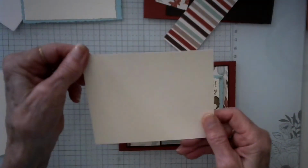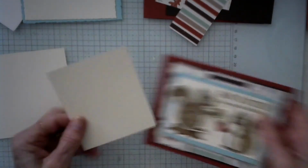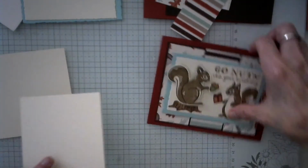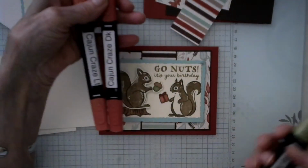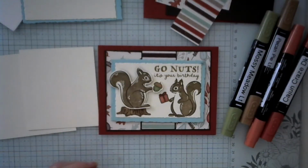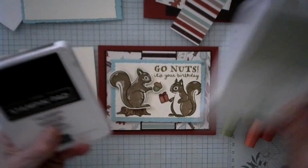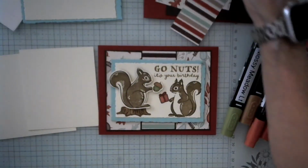You have a card, Very Vanilla, to go on the inside. And then this little scrap is the squirrel that matches the punch and the little acorn, so that'll be used with this. I'm also using my blends: Cajun Craze Light and Dark, Mossy Meadow, and Pecan Pie. The ink colors I'm going to be using are Early Espresso and Crumb Cake. And then I've got wiggly eyes to go on the squirrel.